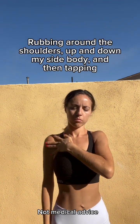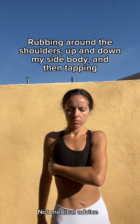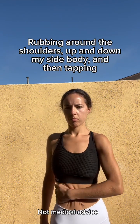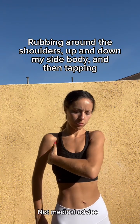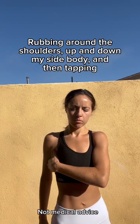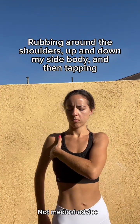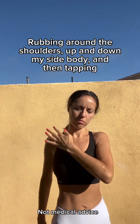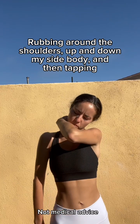Now we're up to the shoulders. I start with giving myself a little shoulder rub, and then I place one hand inside my armpit and pulse upwards into my armpit. I repeat this a few times before repeating the same motion as I move down and up and back down and up the side of my torso a few times. Then I do a bunch of tapping along my shoulder and then the side of my torso before moving on to the other side.